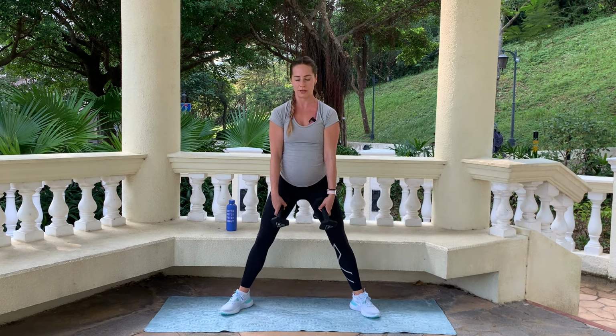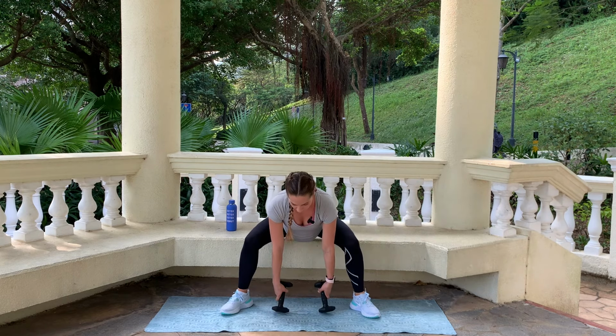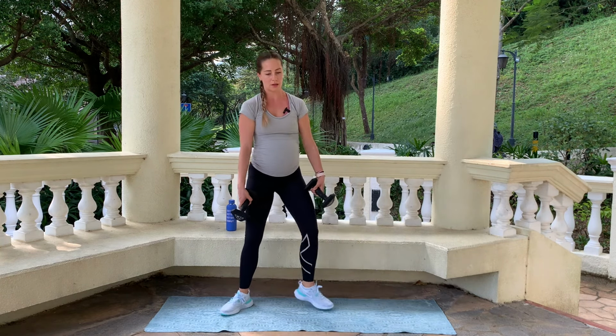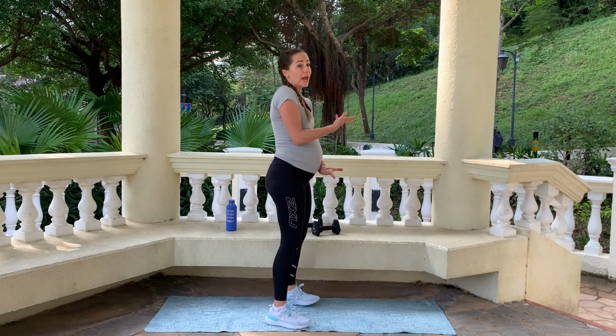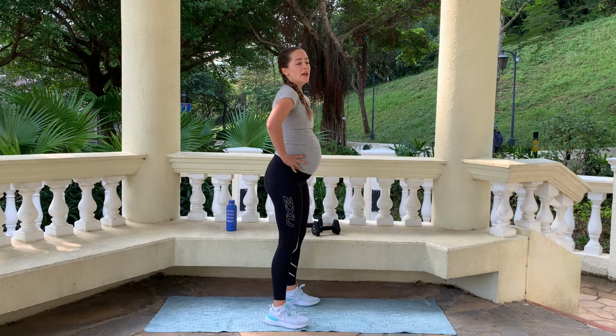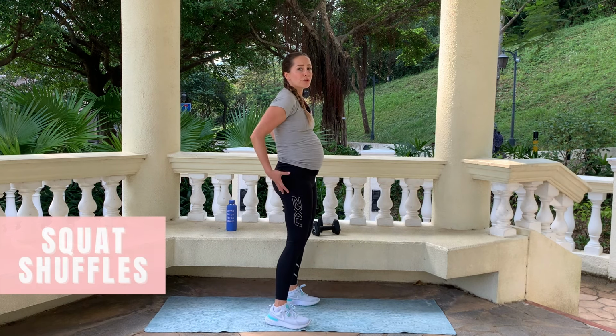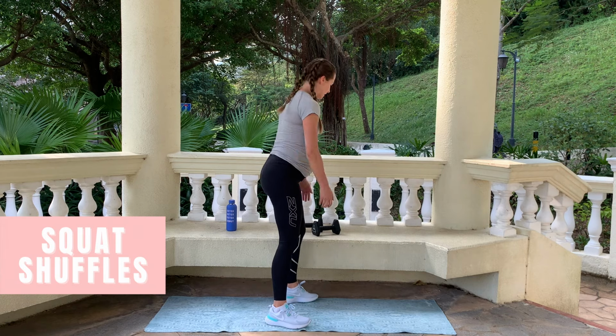10 seconds to go here. This is our last round through. 5, 4, 3, 2, and 1. Good. So it can happen during pregnancy and afterwards when you're carrying the baby, the weight can pull your hips like this, right? So we don't want to be walking around with a super tight butt all the time. We want to just be mindful of that engagement.